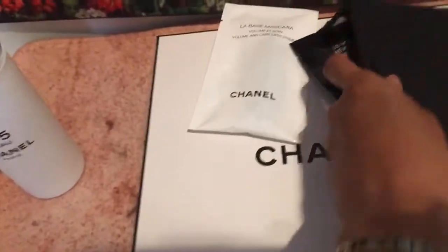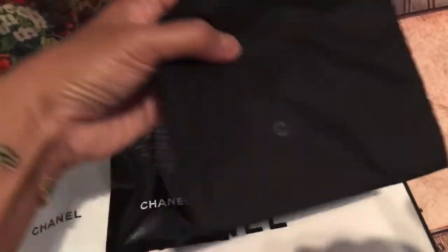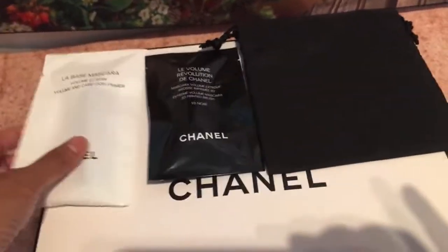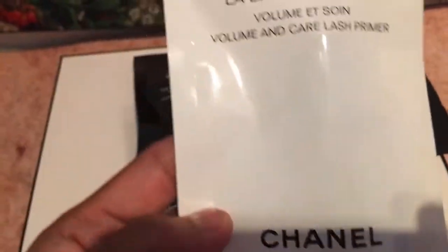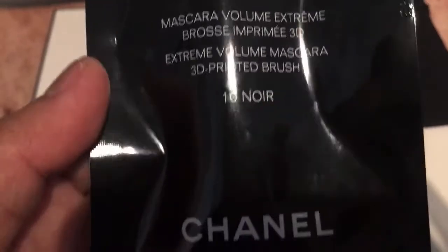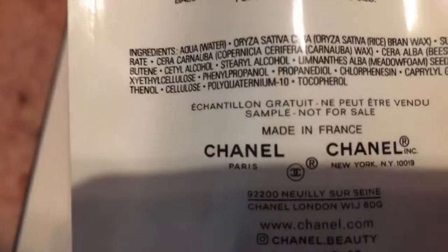Just the normal online freebies, where you choose two samples with a Chanel pouch. Just the normal thing, they don't have any special freebies. I chose the volume and care lash primer, which is made in France. And I also chose this extreme volume mascara, 3D printed brush, 10 black Chanel, made in Italy. It says here, sample not for sale, single use. And this one also says sample not for sale.